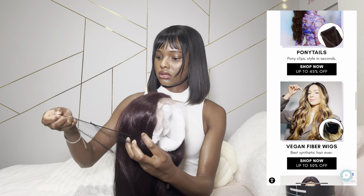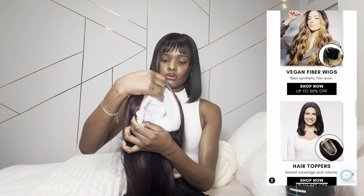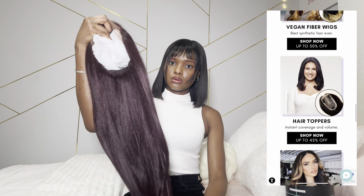Bring the mat out. Ooh, can you guys see the length of the wig? So guys, this is how the wig looks. Although I haven't done anything yet, I'm going to be cutting the lace now, pre-plucking and ironing it. Then I'll show you how it looks after this.